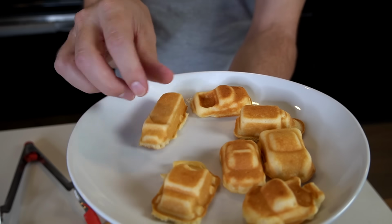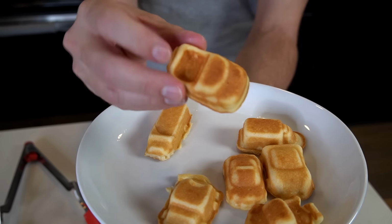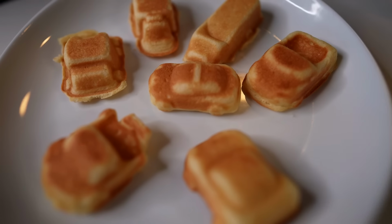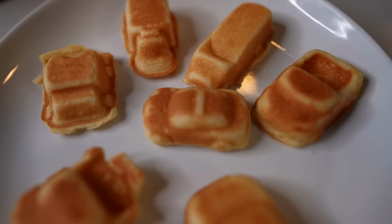I completely mangled that one. The truck looks good. Actually, it'd be good for having syrup right in there. What is that? Some of these look pretty good. Some look like they just got out of the junkyard, but not bad for a first attempt.